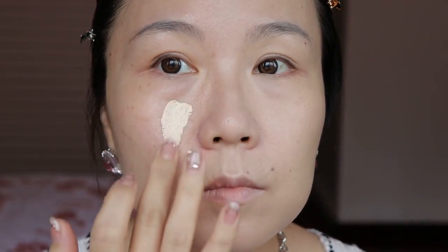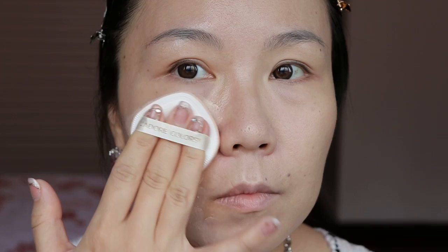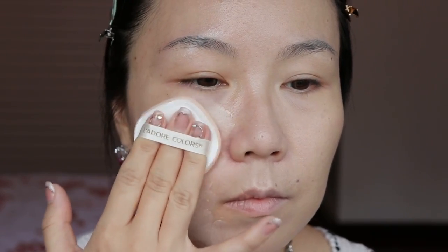Okay, let's do the Florasis on this side, then we compare. Oh, by the way, I changed to another puff. This was the one for Giorgio Armani.